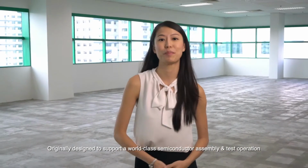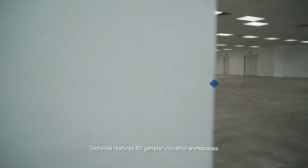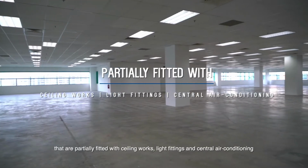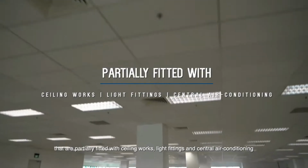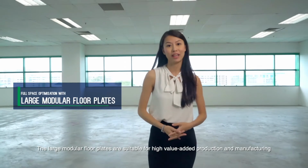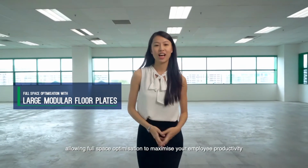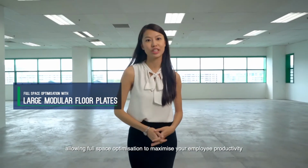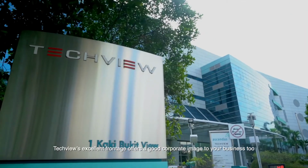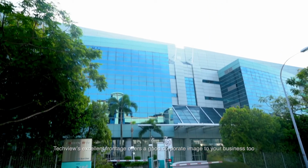Originally designed to support a world-class semiconductor assembly and test operations, Techview features B2 general industrial workspaces that are partially fitted with ceiling works, light fittings and central air conditioning. The large modular floor plates are suitable for high value-added production and manufacturing, allowing full space optimization to maximize your employee productivity. Techview's excellent frontage offers a good corporate image to your business too.